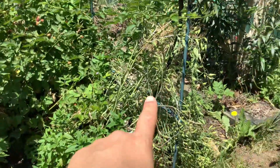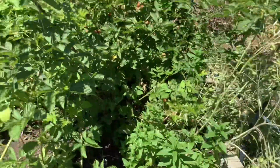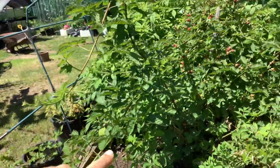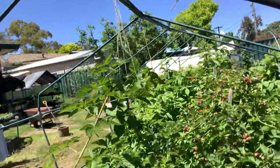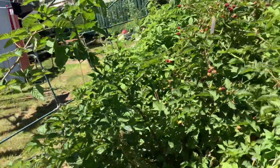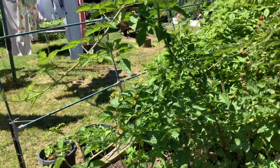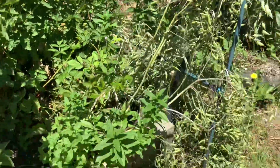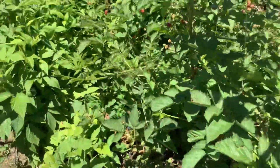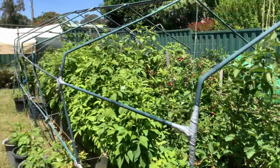So we've just got the turnip and radish seeds drying out there. I'm trying to keep the youngberry runners up, so I'm holding them up so they don't touch the ground and tip root in. I just want a bit more control over that because this is a bit of a jungle.